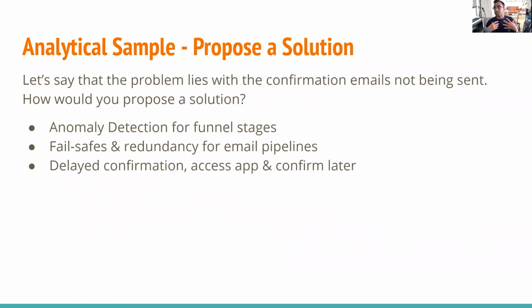PM. So, lastly, once you've identified the problem, now you have to come up with a solution, just like before. So let's say that the problem lies with the confirmation emails not being sent. How would you propose a solution?